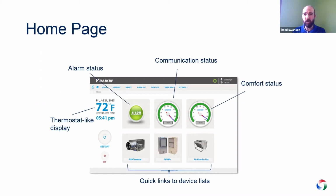Now, on the operations standpoint, we try to make it user-friendly as well. We don't want you to have to dive deep to make set point changes or just to see how well your system's running. We're going to guide you right here from this front page. The combination I like to use is our comfort gauge here, which looks at all the zone level, whether it's VAVs or fan coils or water source heat pumps. We look at the space temperature and compare it to the set point to determine how well that particular zone is running. And we're going to give you a good grade on how each zone is doing.